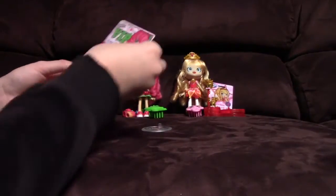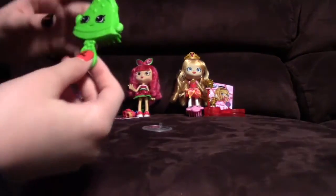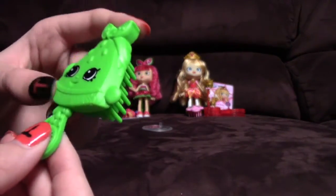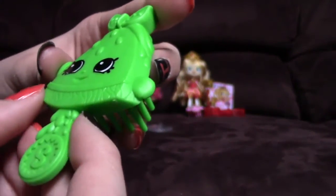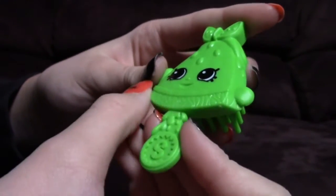And I think you should show them her hairbrush because it's just awesome. Oh, yes. It is a tiny little watermelon slice. And there's a whole bunch of fine little details right there in the brim that I never noticed before.